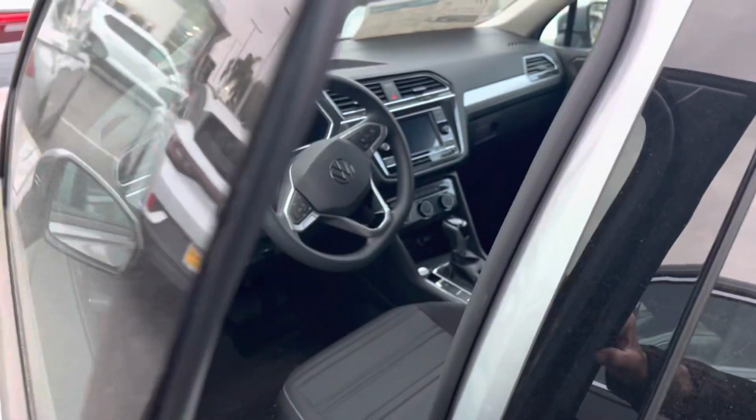I really like these cars. There's two in the family. My wife and I share one, and then my daughter has one.